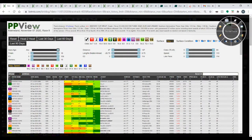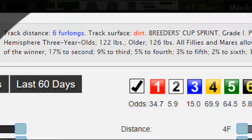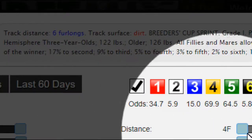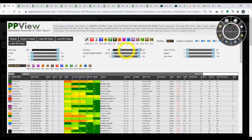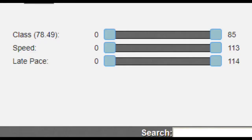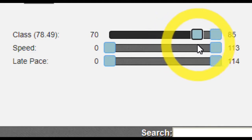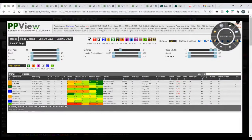Here's how I like to use PP view and how I used it to find Whitmore. First things first, we want to talk about horses that are running within the last calendar year. And then we also want to look at the conditions for today's race. So 6 furlongs on dirt. And then lots of trial and error through the years have led me to believe that setting the class level to within 7 of today's number is pretty powerful. So you can see with these parameters set on the sliders, Whitmore was obviously a strong contender.